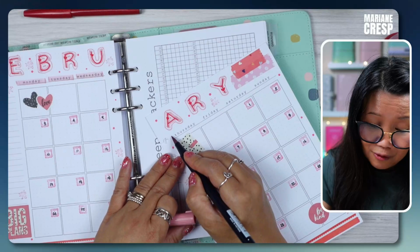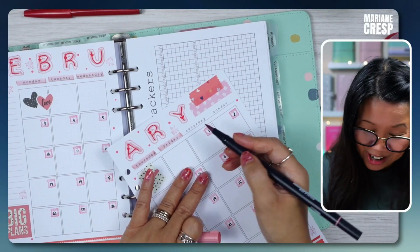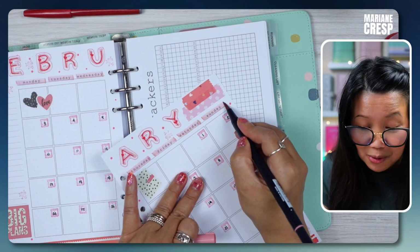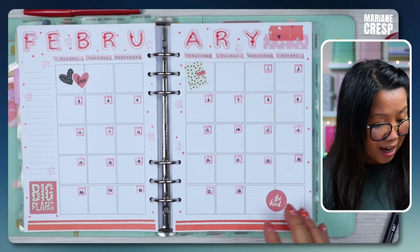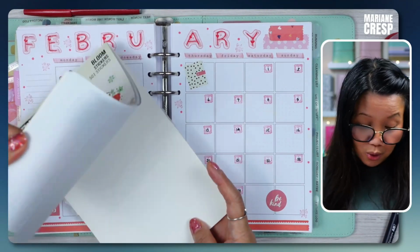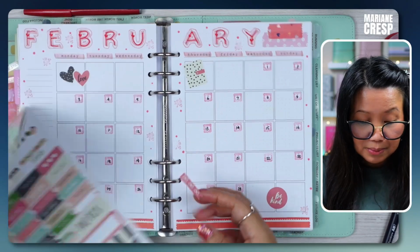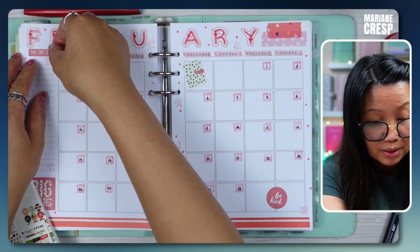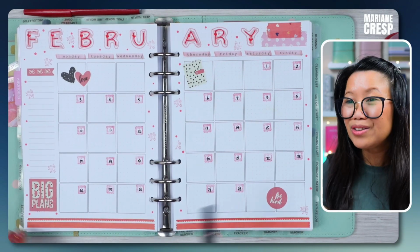And then, hey, if you go beyond and over-embellish, it's a learning curve, right? Next time I won't do that, because I remembered when I did it on a February calendar spread, I overdid it. Aw, I like that. Let's have a look. Any more stickers? Oh, I like this one here. What can we put it? Let's put it up here. Up the top there. Too close to there. I'm going to put it here. There. What do we think?